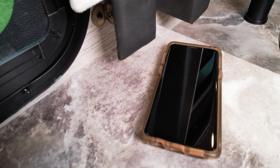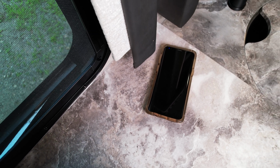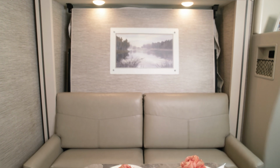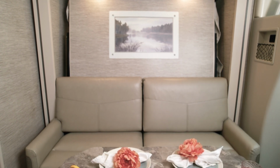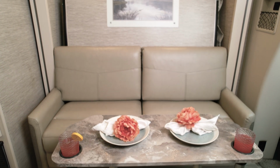Cool item number 2, this wireless phone charger. This is built right into the countertop here, and if your phone does not support wireless charging, that's all right. You also have USB-A and USB-C ports. On the other side, you have your sofa, and you're going to love the versatility it offers you in the Compass. Real quick, notice the charging station on the wall back here? So you can charge up while you sit back and enjoy your meals.